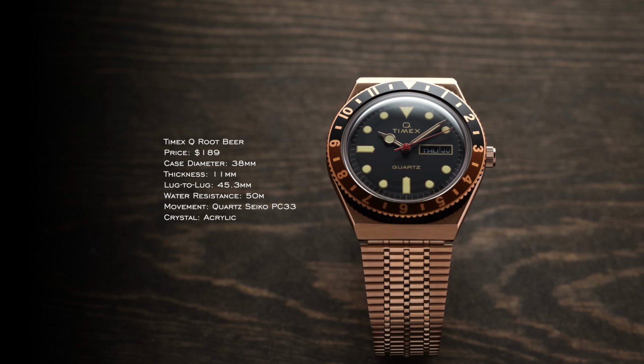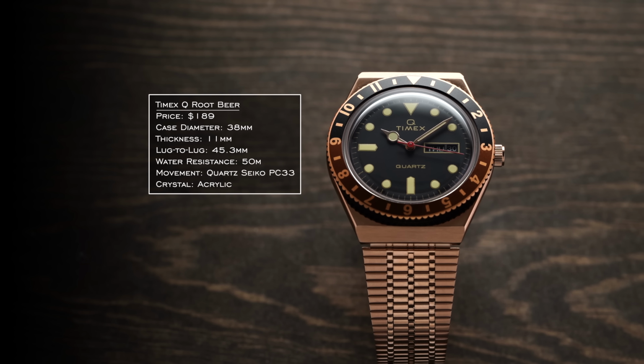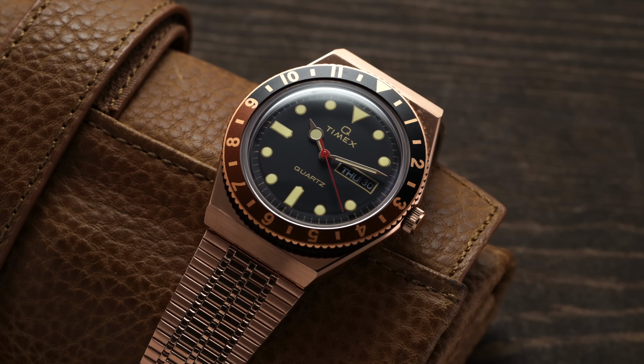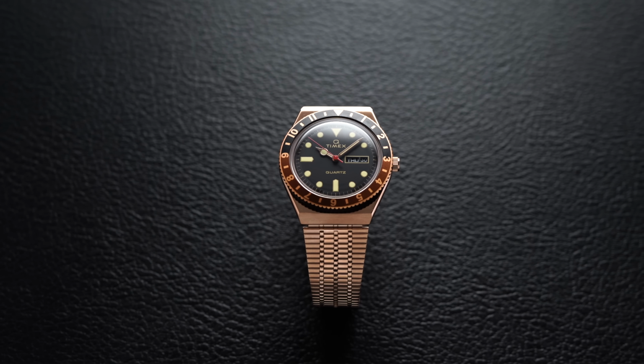Next up, we have the Timex Q Root Beer. So the root beer, for some reason, that one feels the most vintage. And I think it's just because of the more golden hues. This is what many people associate with eras of the 1970s. So this is a watch that is vintage styling and looks back to the 1970s as a throwback color scheme, with many different iterations to choose from.